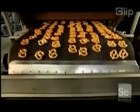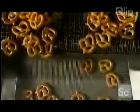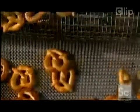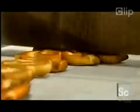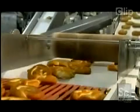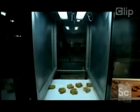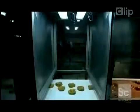They drop onto a long conveyor where they gradually cool on their way to the next step, a trip through a freezer that's longer than 7 Olympic-sized swimming pools. After 30 minutes at minus 28 degrees Celsius, the pretzels are rock solid and ready for packaging. But first, a camera scans them so that a computer can track each pretzel and guide a robotic arm to pick it up.